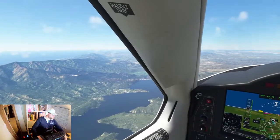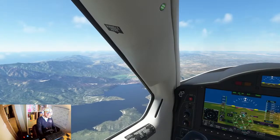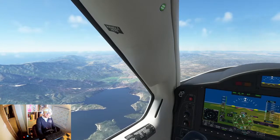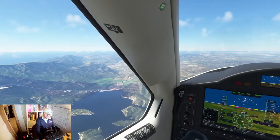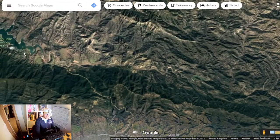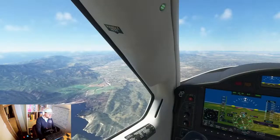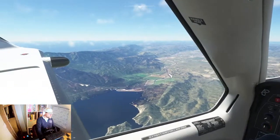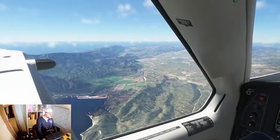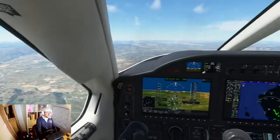Scenery is absolutely fantastic. Let's see if we can find out which lake that is. So where are we? We're on Google Maps. Santa Barbara is there. So that is Lake Cachuma. So close to the Pacific Ocean, but just tucked behind the mountains.